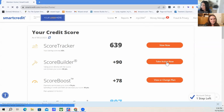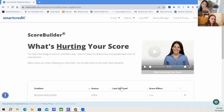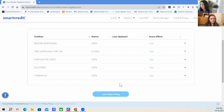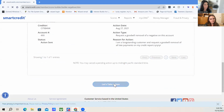Exactly. So the other way that you can work on your score is in the score builder. Now this deals with your payment history, and that's going to be anywhere between 35 to 40% of your grade, depending on the bureau. Now this one here, it's showing what's hurting your score. You can see these are 5 accounts that have late payments on or things like that. So most other companies would stop there and then they would give you some advice as to what you need to do, but you still have to do it yourself or you have to pay someone to do it. So with us, we're going to keep going and we call it taking an action.